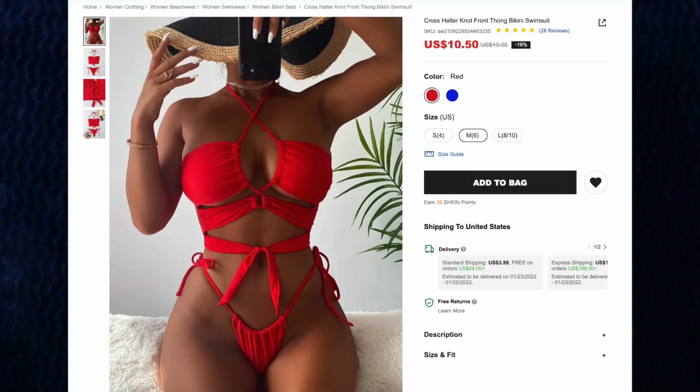Next up, we have one of my favorite bikinis. This is the Cross Halter Knot Front Thong Bikini Swimsuit for $10.50. I got the color red and the size medium. Holy crap, this bikini is so flattering on me and I absolutely love it. So let's dive into why.